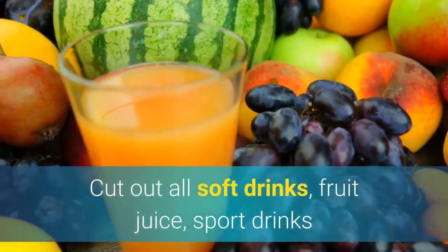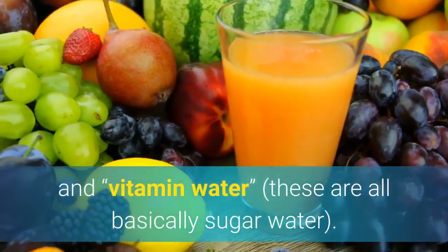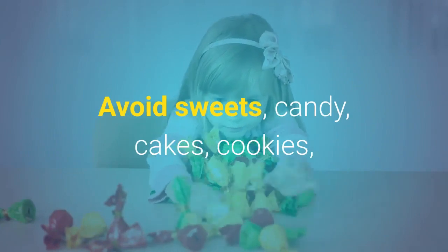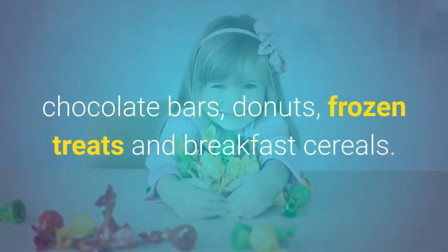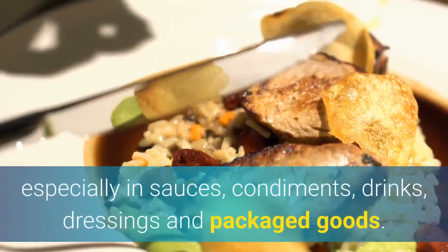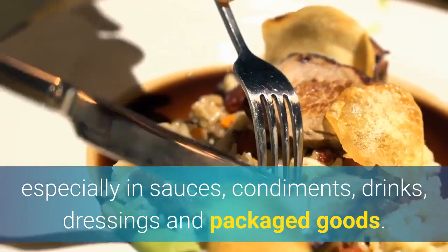Cut out all soft drinks, fruit juice, sport drinks and vitamin water. These are all basically sugar water. Avoid sweets, candy, cakes, cookies, chocolate bars, donuts, frozen treats and breakfast cereals. Read labels for hidden sugars, especially in sauces, condiments, drinks, dressings and packaged goods.